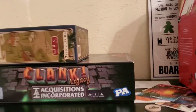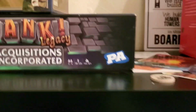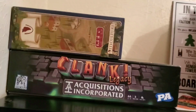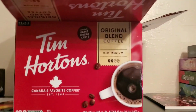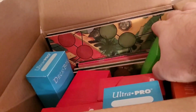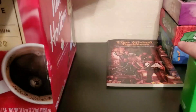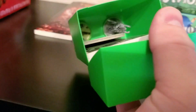Right here, we've got Clank Legacy, which we have been stuck on the last game of for about 4 months now. We really need to finish that. Viticulture, great game. A box of Tim Hortons coffee, but it actually is all of my Unmatched stuff. I have all my Unmatched stuff in these deck boxes. Can't really see anything there, but I've got the heroes and the cards and dial. They fit really nice in this deck box, so that will work for now.